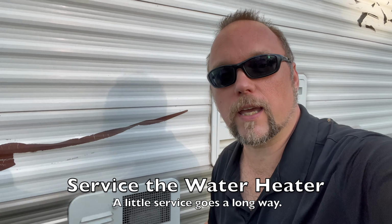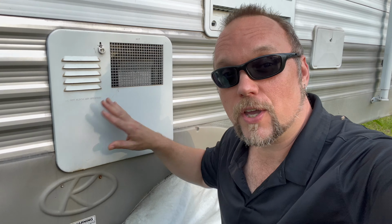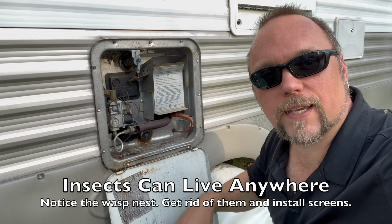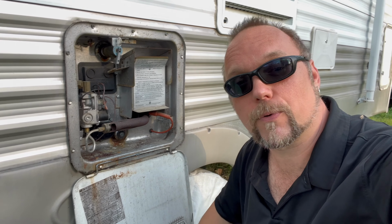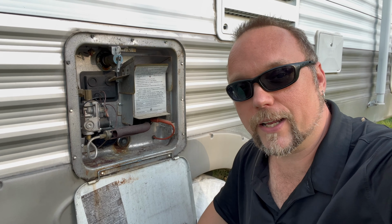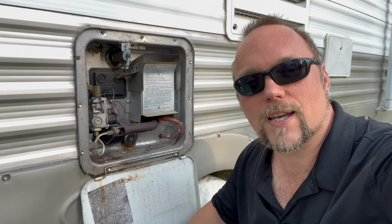Moving right along is our water heater. You need to stay up on your water heater, because if this is not taken care of, you'll be replacing it. You see, there's quite a bit that goes on in here. And in this particular model, there's an anode rod. And the anode rod is what protects the inside of the water heater from damaging itself. It is required to replace this anode rod. Now, some water heaters do not have an anode rod, but you should still clean it, drain it, and there's a whole process on that.